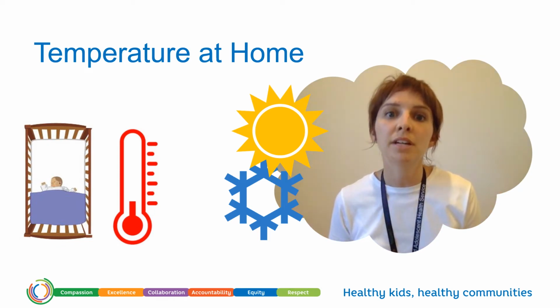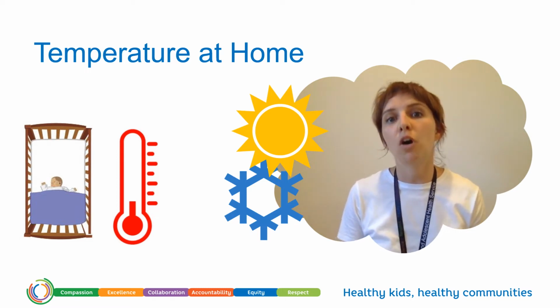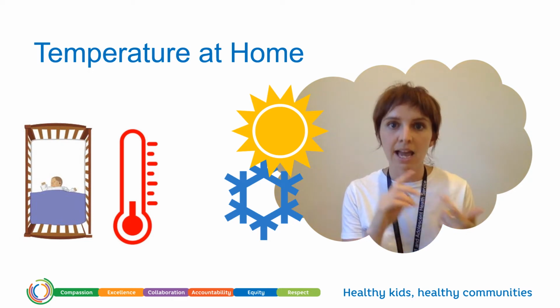It is important to feel comfortable with maintaining baby's temperature and how to dress baby, because we know that a cold baby can lose calories and then lose weight.